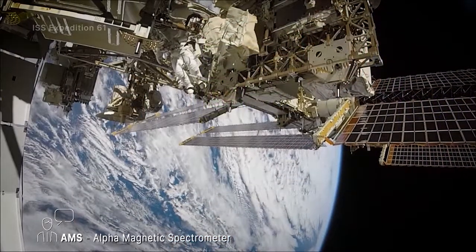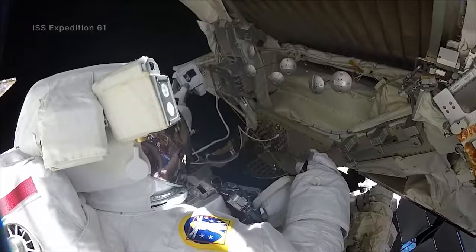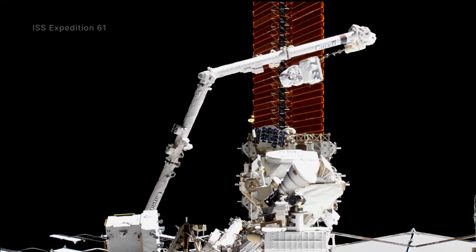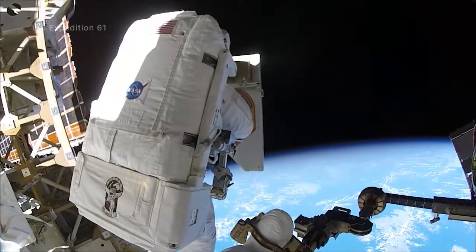Probably one of the biggest areas we apply to it, though, because it's crew tended, is think about reliability and maintainability, because the crew's not there. We've learned a lot of great lessons on ISS. We often reference AMS. We did some great EVAs, did some stuff on there that when we launched AMS, never envisioned doing. That is a big lesson learned out of ISS.